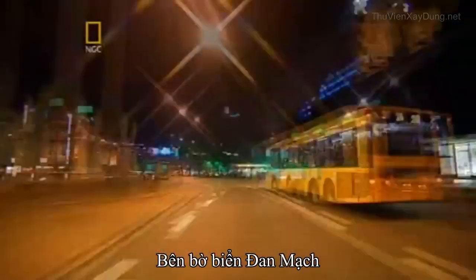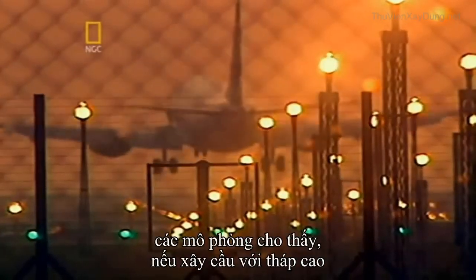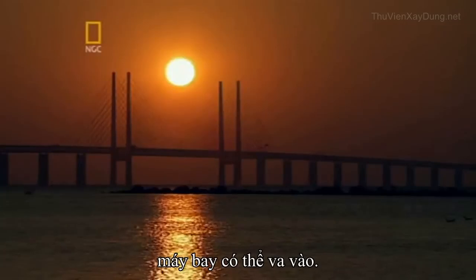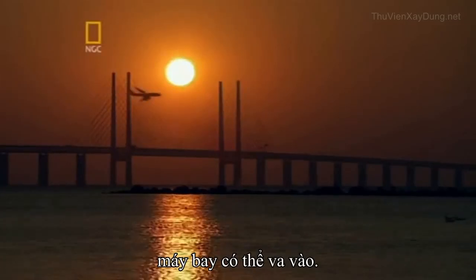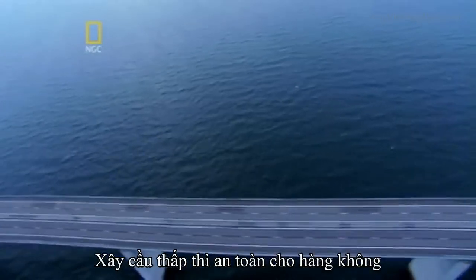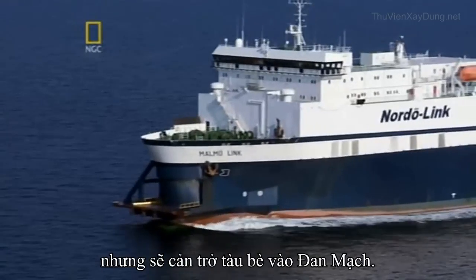At the shoreline on the Danish side was the Copenhagen International Airport, Kastrup. Computer simulations show that building a bridge with high towers would have obstructed air traffic and could have led to tragedy. Building a low bridge would have been safer for air traffic, but then it would have blocked Denmark's ships.